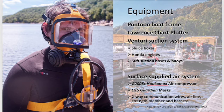I mentioned the surface supplied air system, so we use a Hookah Max air compressor and we use OTS Guardian masks. What we like about that is that we have diver to surface communication. So at all times, even though it's shallow and not dangerous per se, it's still diving. So the divers are in constant communication with a foreman on each boat. And that might be just helping them figure out where the plants are, or it might be speaking about an issue that's happening topside. There's an image of the mask and the equipment.